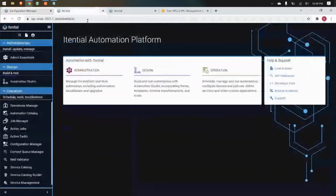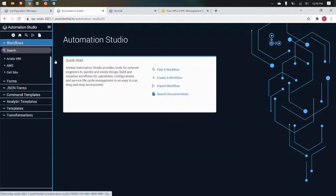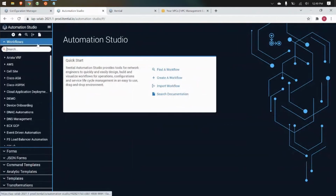While that's running here, let me shift over to how we can quickly go into the world of automation from compliance. This is the automation platform as a whole. If I go to Automation Studio, if you recall, this is where we can build automations, or we can leverage pre-built automations from our library that are freely available.